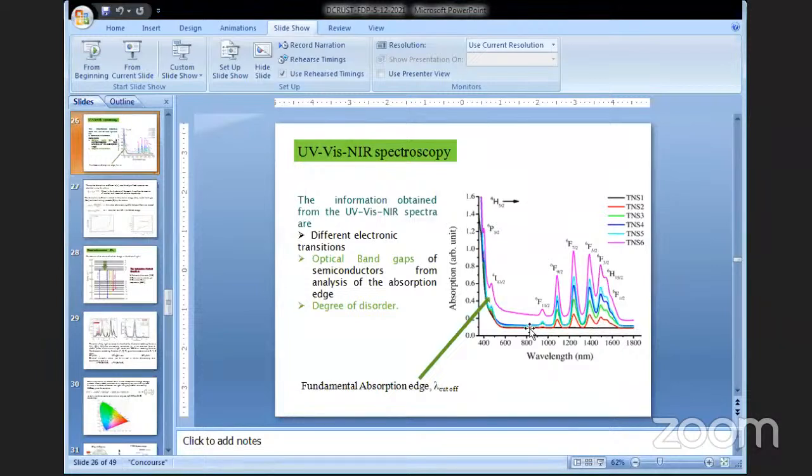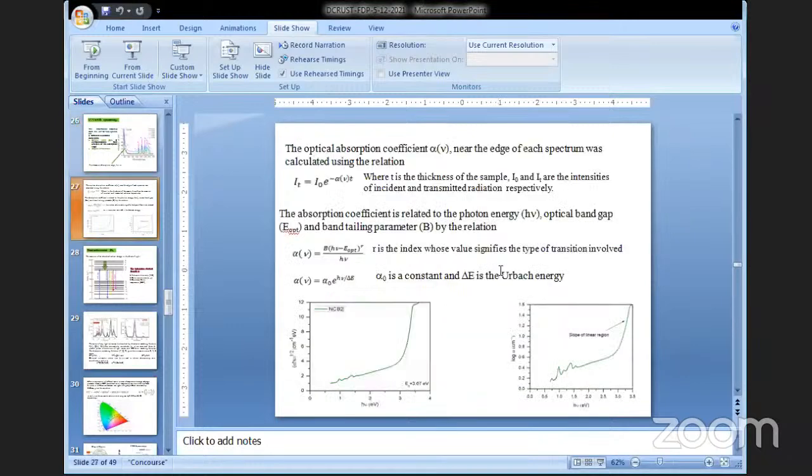Then, with the help of the information obtained from the UV-VIS-NIR spectrometer, the different electronic states, or you can say optical band gap and degree of disorder, we can analyze, and from there we calculate the fundamental absorption edge and some absorption intensities that can signify the presence of your rare earth element. And by using this optical spectra, we can calculate various parameters: optical absorption coefficient, optical band gap, and then band tailing parameters. And these parameters help us to characterize the material optically.